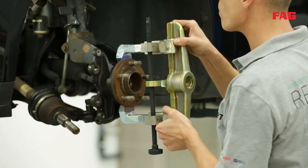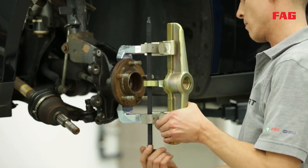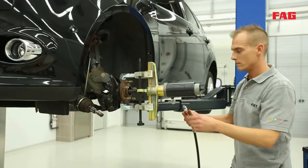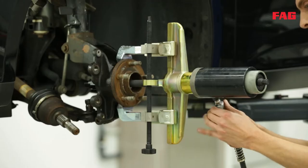With the help of a special tool, Tommy is able to replace the bearing whilst the knuckle is still on the vehicle. That means he could do it another way. Well, without the special tool, you would have to remove the complete steering knuckle and use a hydraulic press to press the bearing out and back in again. Eventually, you may have to carry out a complete wheel alignment. So that, of course, means more work and higher costs for the customer. Exactly, and it takes longer.